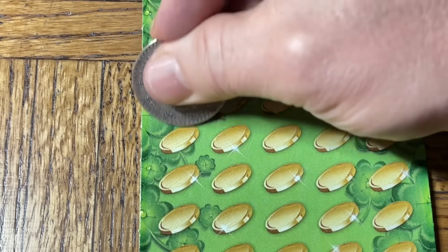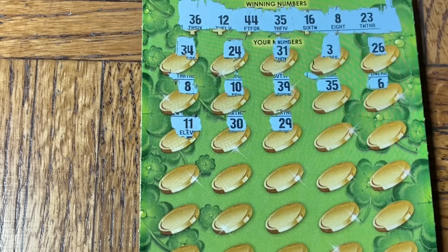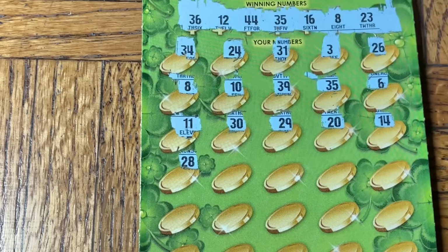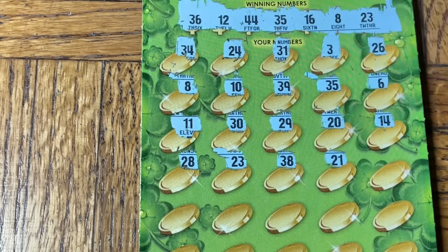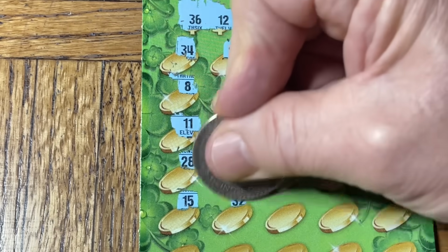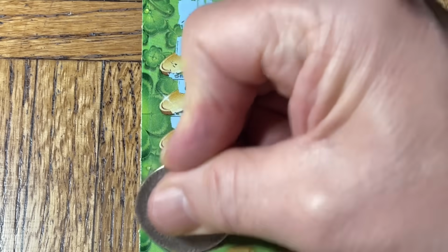Hey. Six. Oh, I'm scratching there. There we go. Double one. 30. 29, 20, 14, a 28. Hey. Another hay. A trio of hays. 38. 21 and 46. 15. 32. 13. 45, 19. And let me see if I see this. Number 5.